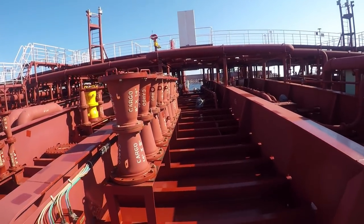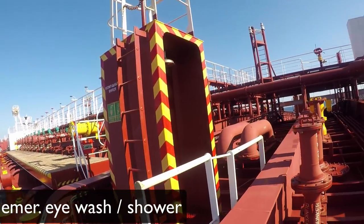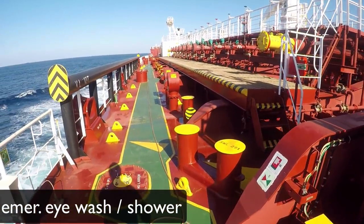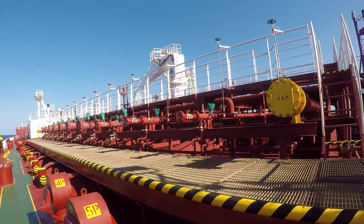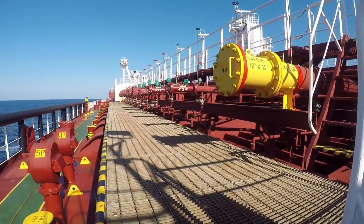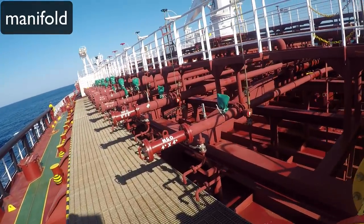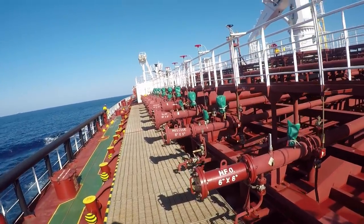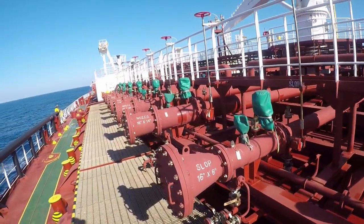Some reducers for manifold connection. Emergency eye wash here. And this is the manifold area. This is where the connections are done for loading or discharging the ship. Cargo connections. There are 7 manifolds for cargo. Others are for fuel oil line.